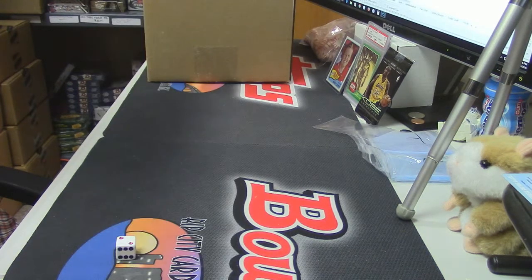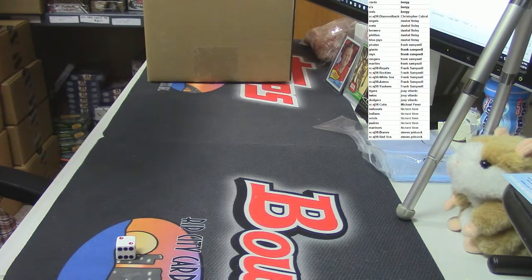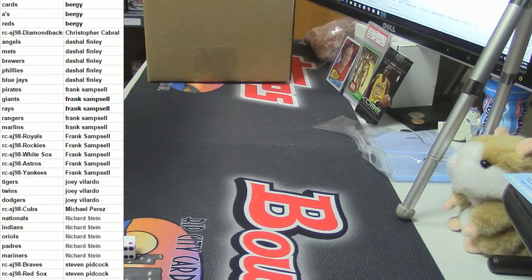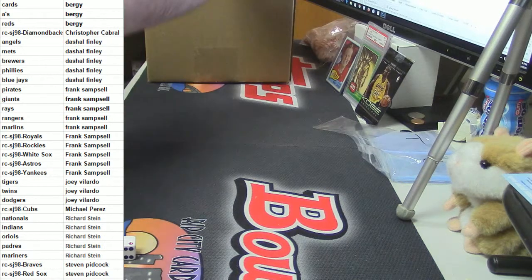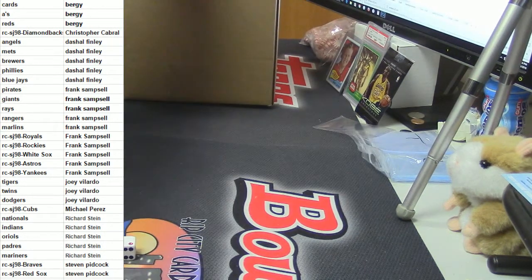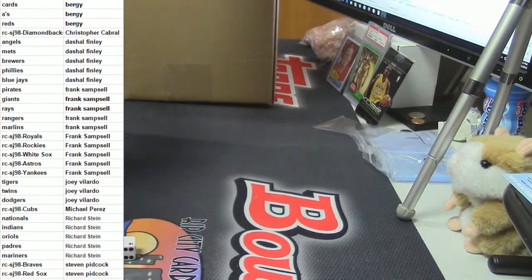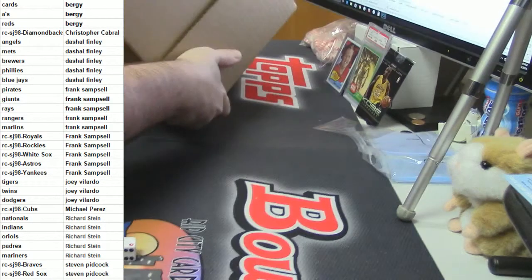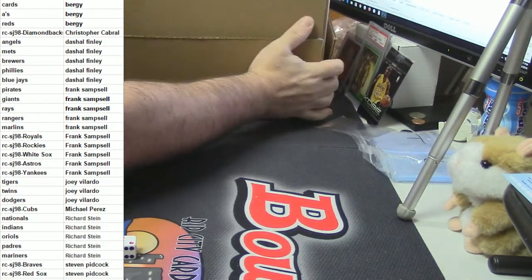All right. Oh, you know what, Shakes? Tell me, do you like the idea? Shakes says he leaves his up, so that everybody can see and I guess complain. All right. Oh, yeah, this is a lot of cards.